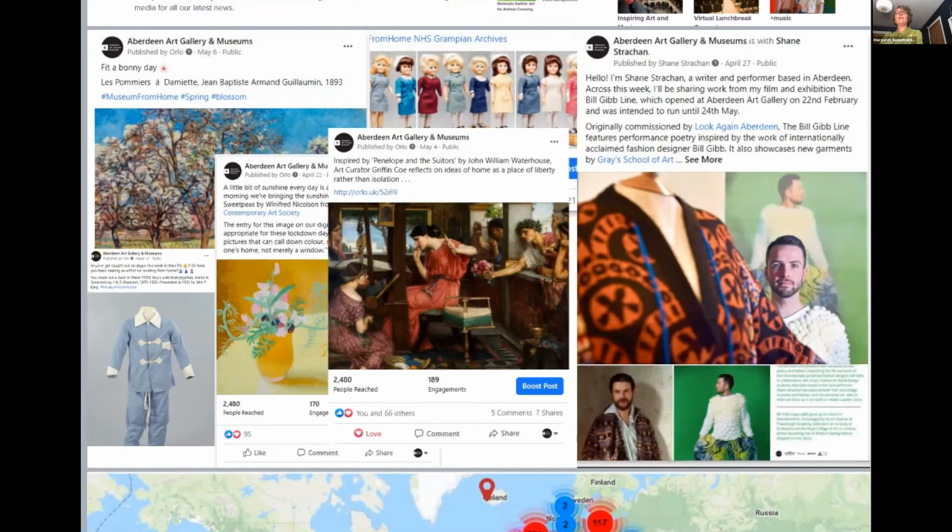In the early days, we chose to keep things light, sharing images of nature and the changing seasons. To our shame, we were initially silent around one of the defining moments of the period, the debate around racial equality and Black Lives Matter. Social media has provided a platform to start a conversation with our followers.